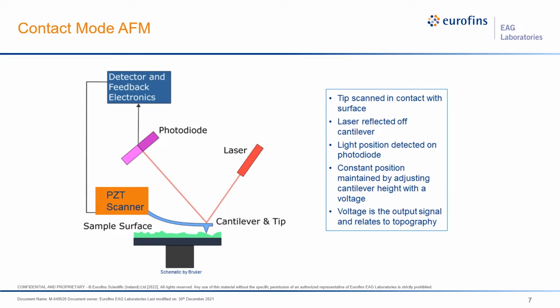So contact mode AFM is one of the modes that's used for the sMIM technique, which Nicholas and Ravi will cover after a brief introduction to their company. I will now hand things over to Nicholas.